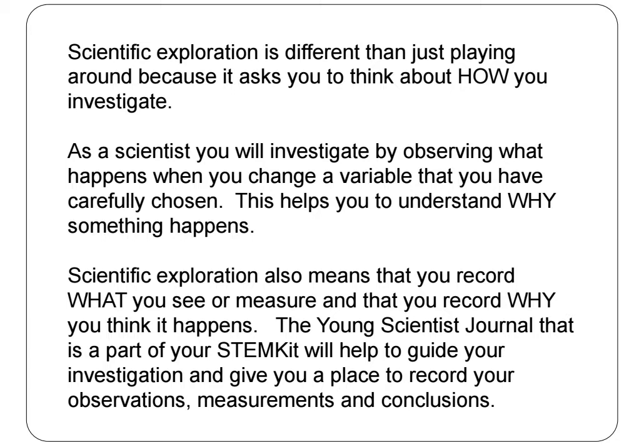Scientific exploration also means carefully recording everything you observe. The charts in your kit will give you a place to do this as we move through our investigation. Are you ready? Let's get started.